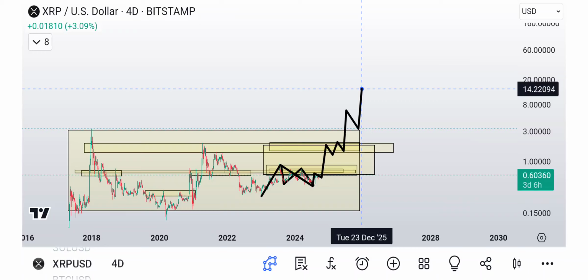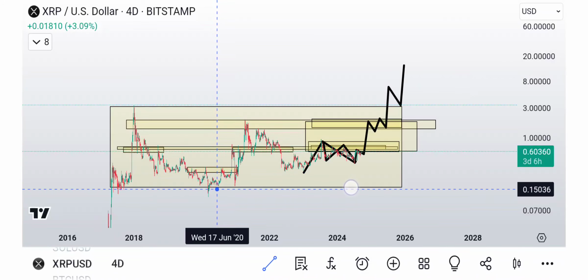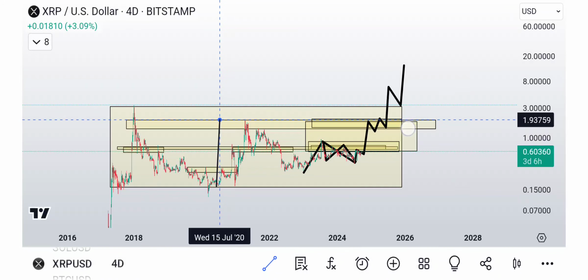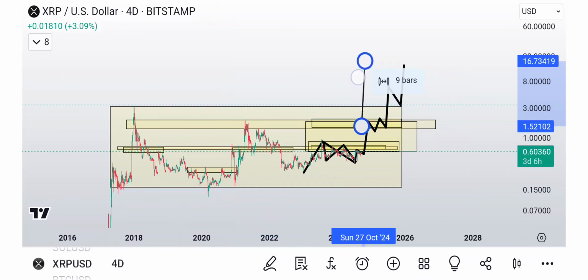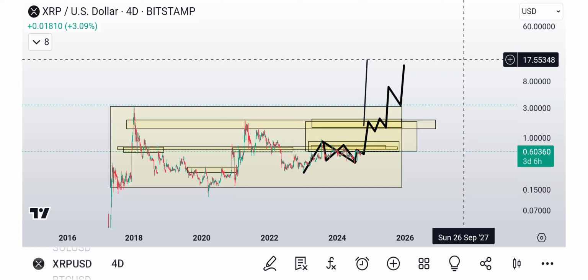But here's the thing, it's really hard to sort of value this because there's a lot of things that could add to it, right? We got Fibonacci levels. For example, if I take a measured move from this area here all the way to the top here, and then I put it right about there, that gets us a measured move of about $17. So $17 is very, very possible. I think the very low end would be between $4 to $5, and the highest end that I can see would be about $27.